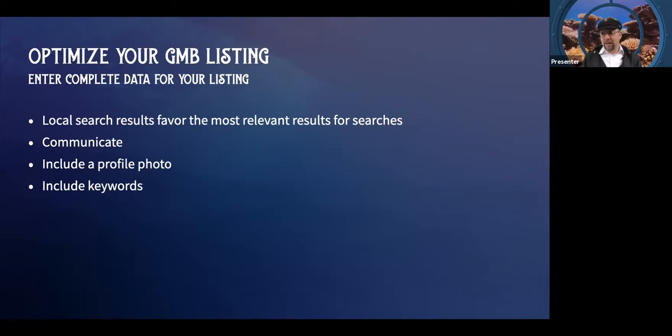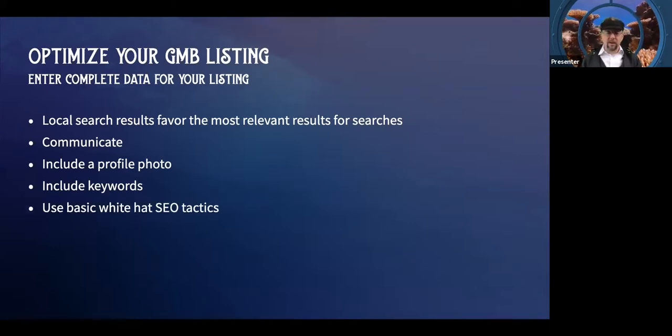You want to include your keywords. Google obviously is going to use a variety of signals to serve search results. So just use good basic white hat SEO tactics. The main thing is make sure you make it human and make it readable. Don't try to keyword stuff it.